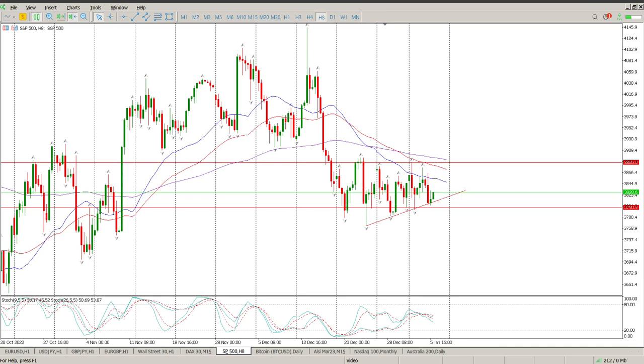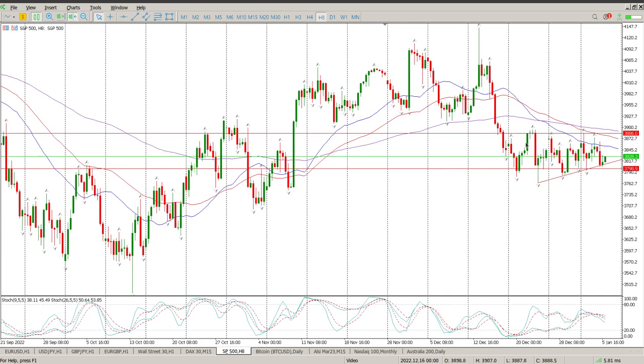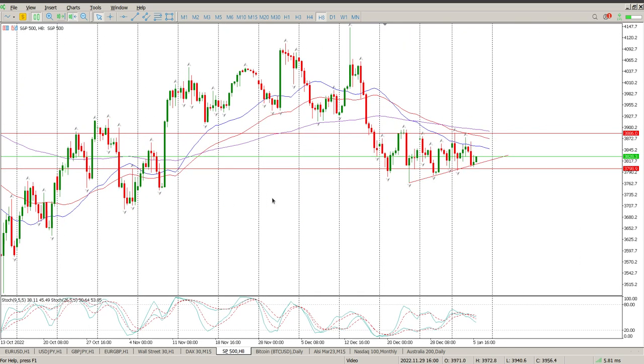Good morning, everybody, and this is your S&P 500 day trade setups for today, the 6th of January. We are still stuck in the range. There's no debate about that. We are in a downward trend on the 8th hour based on the moving averages. We are below the 155, so that indicates a downward trend, but it has been rather messy since October, so there's a lot of confusion going on here.